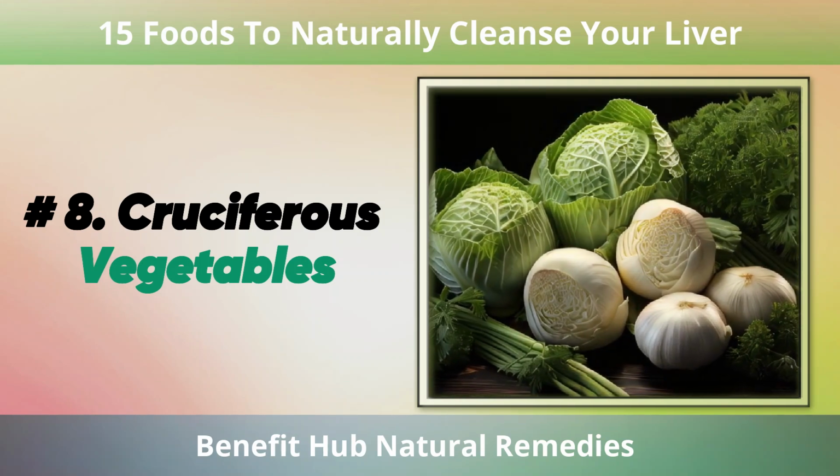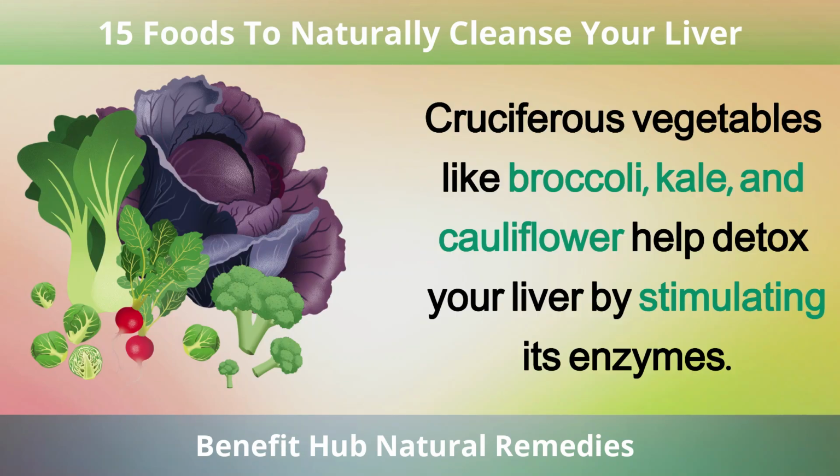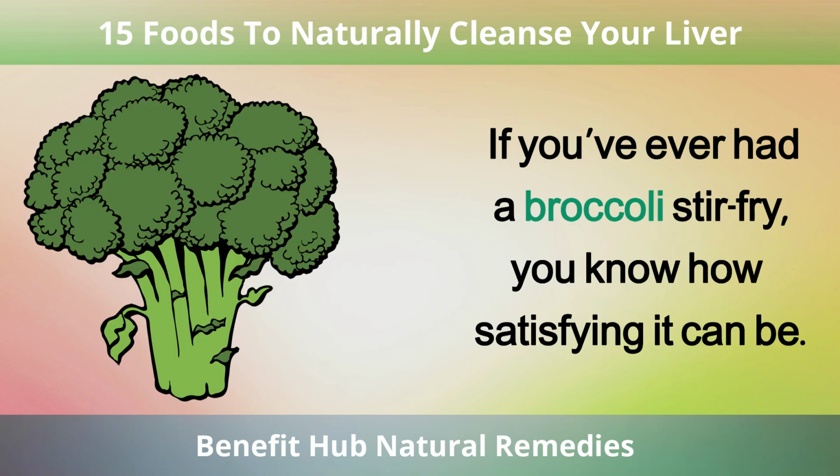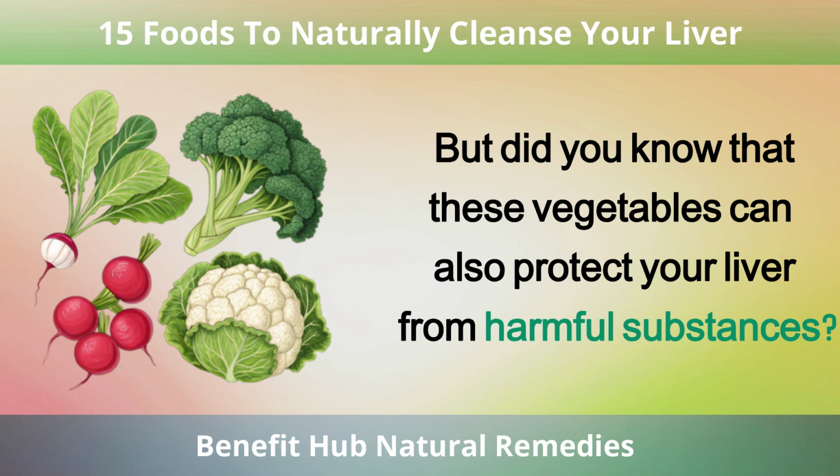Number 8. Cruciferous Vegetables. Cruciferous vegetables like broccoli, kale, and cauliflower help detox your liver by stimulating its enzymes. If you've ever had a broccoli stir-fry, you know how satisfying it can be. But did you know that these vegetables can also protect your liver from harmful substances?